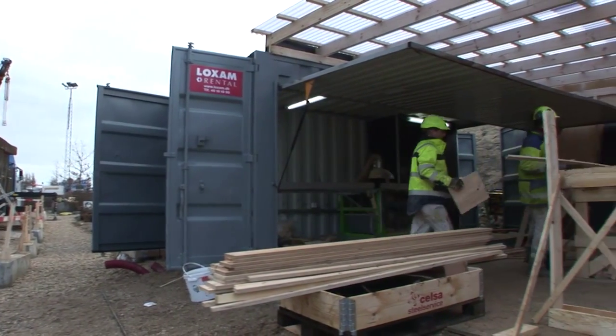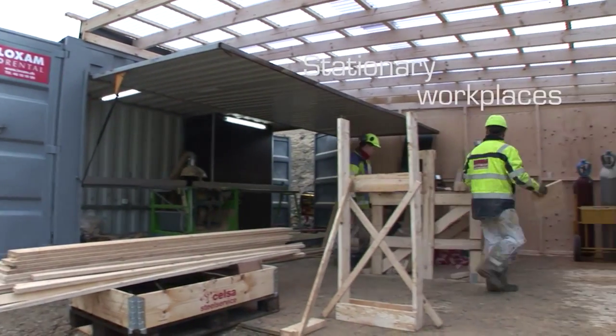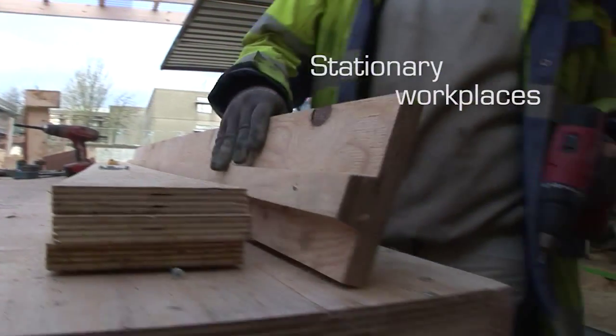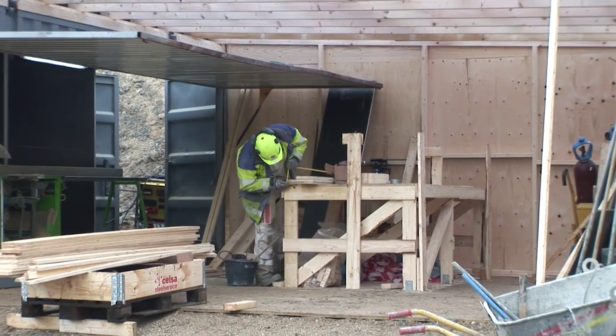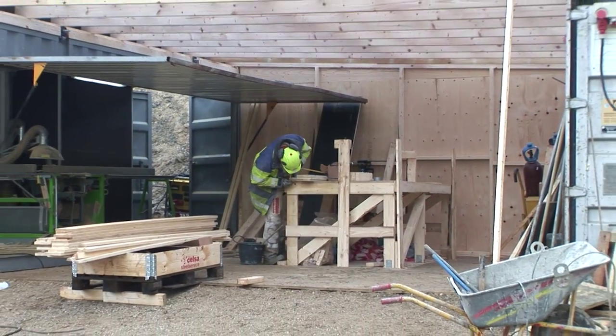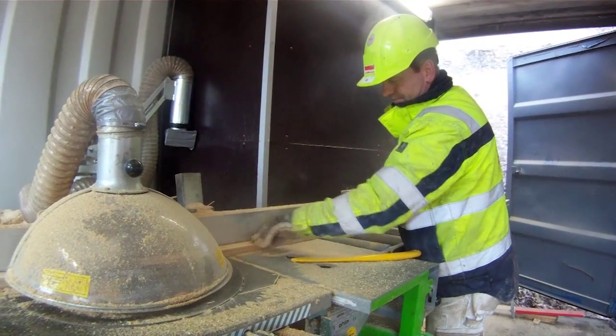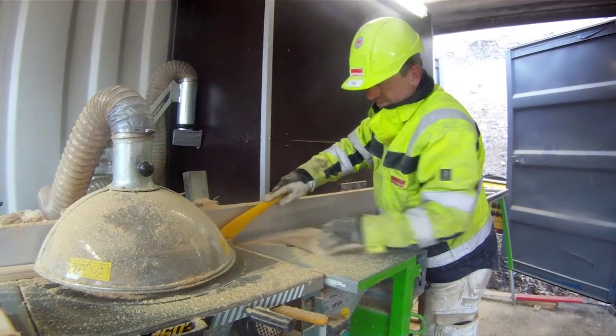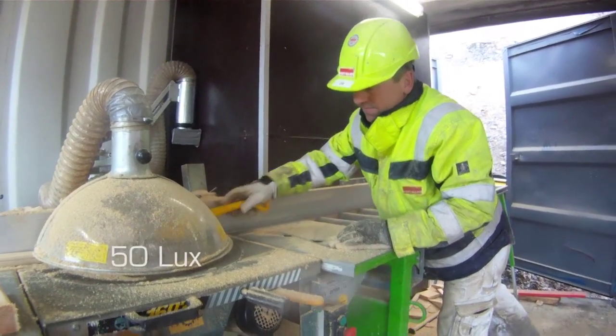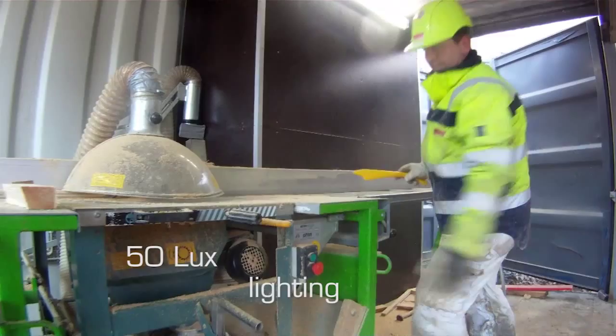Part of the planning is about assessing the need for stationary workplaces. Work that needs to be done in the same place over a longer period of time must take place in suitable buildings, sheds or tents. These workplaces must meet the same requirements as other stationary workplaces. Among other things, there must be at least 50 lux of lighting.